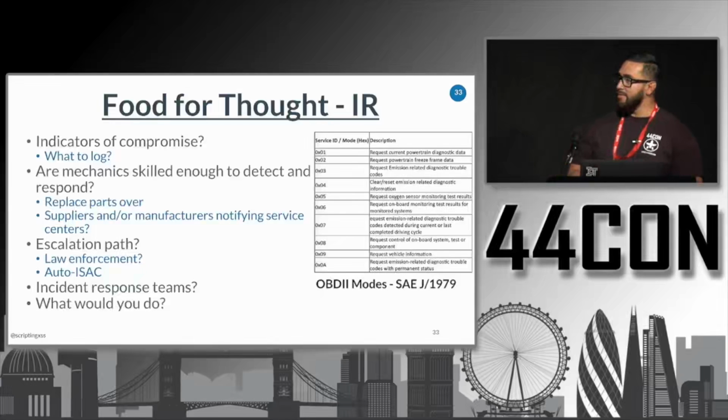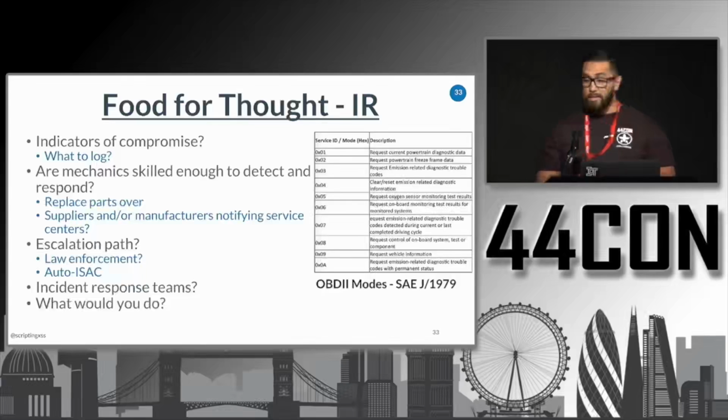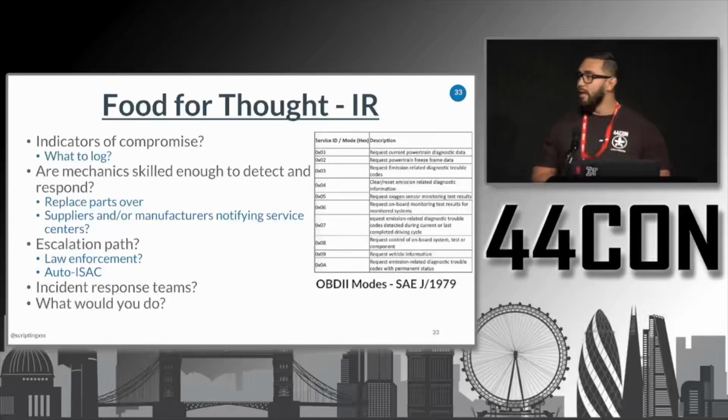So it's a question and food for thought, how this is going to be handled in the future and shared with other manufacturers as well. I'm sure right now it's just in its infancy as far as connected vehicles and cars, and there's more to come.